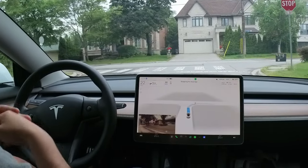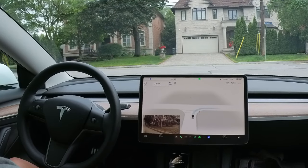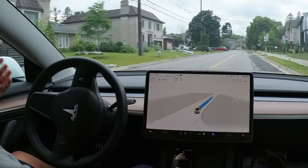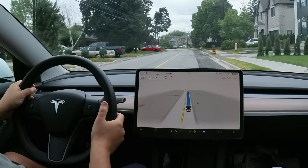We just had to make a turn. We tried the thing and it didn't work. It still has this 5 second delay at stop signs. I mean, hopefully in the future, once it's more secure or NHTSA is more lax, we can have that.